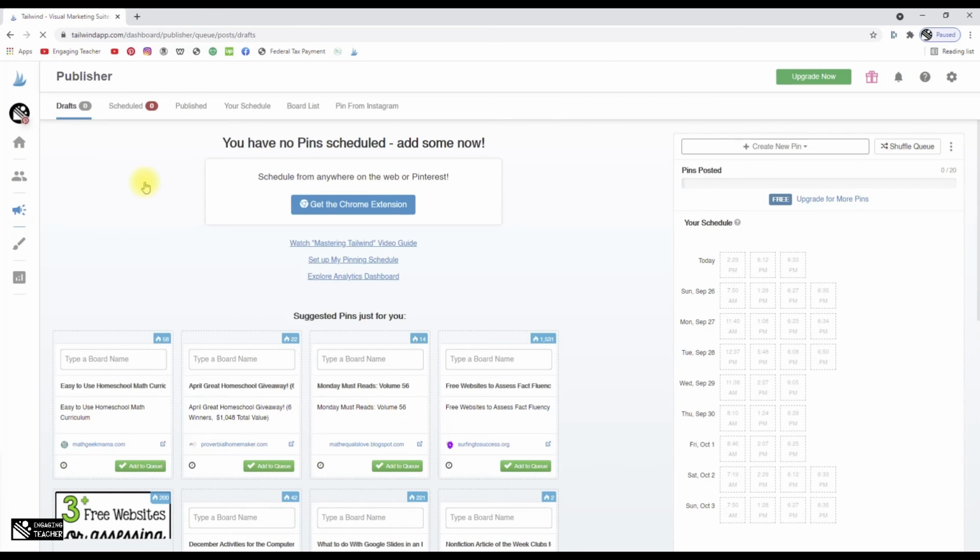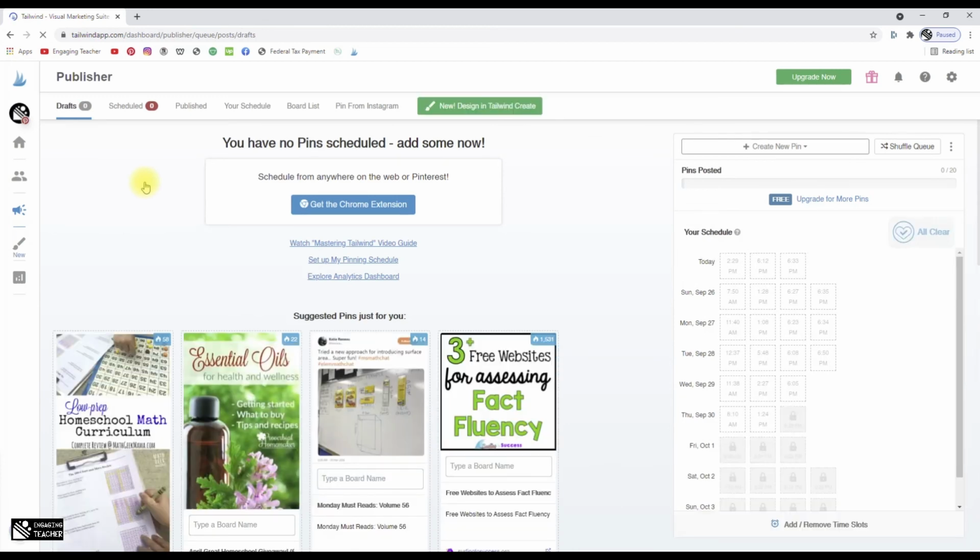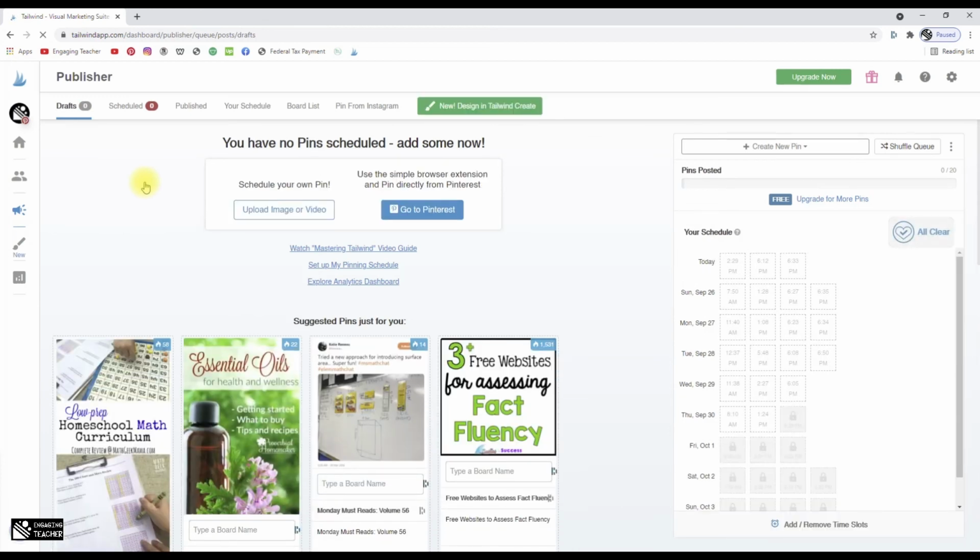Does that help with Tailwind? Absolutely. I didn't know I could actually make pins in there, and it looks like I could do a lot of them at one time, so I can do a mixture of pins I've created specifically and then something for a product or whatever that will look very similar.